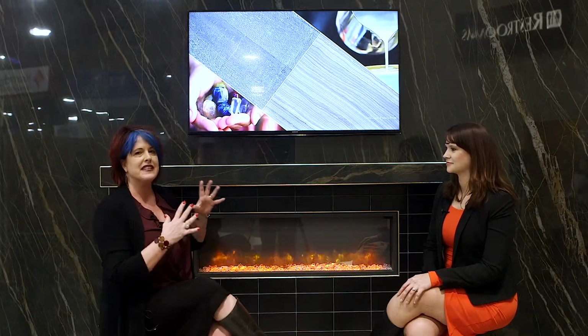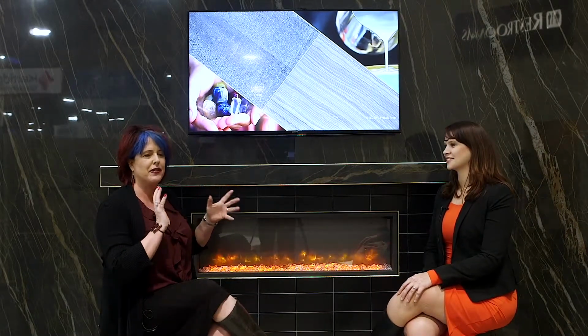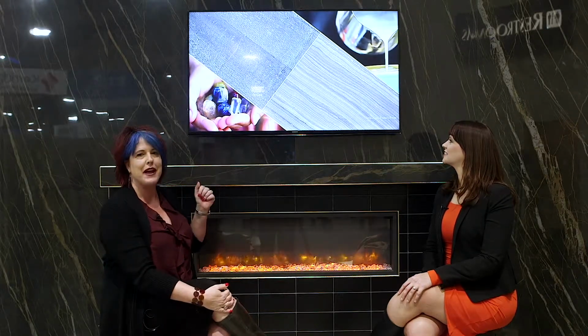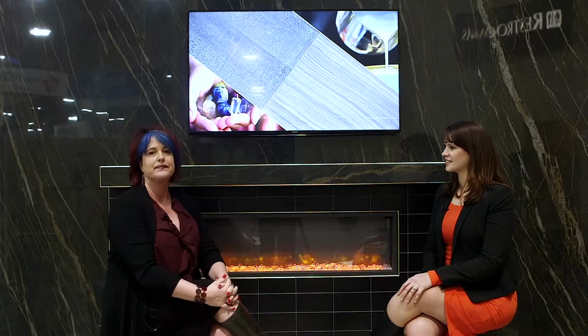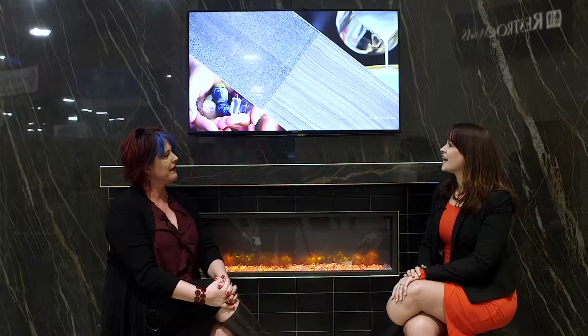You have the differences in texture, with Bohemia being really fabric-y with sort of a wet concrete smeared across it, and combined with the gentle linear pattern of Java Joint, it looks really wonderful together and gives the eye a lot of interest. Well, and in these grays especially, I think it really highlights what is unique about each particular line. The delicate striations of Java Joint, complementing the texture that you mentioned in Bohemia, and the grays have become a really core part of a design palette, right?